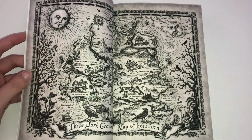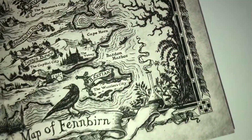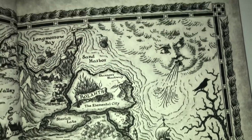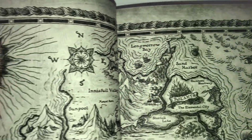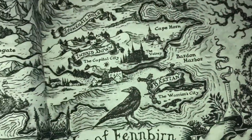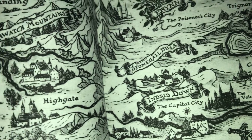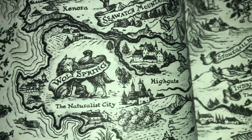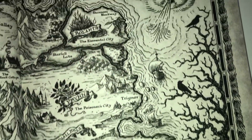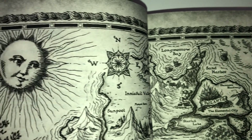Another thing that I like is that with every single land name, there is some kind of background that gives an indicator as to what the land is. For example, Bastion, there is a sword, which probably has something to do with the fact that the city there is called the Warrior City. Then there are also Wolf Spring, and that has a wolf. And then we have Sea-Watch Mountains, we have Roleth, which is the elemental city. All those kind of details. I love that so much.